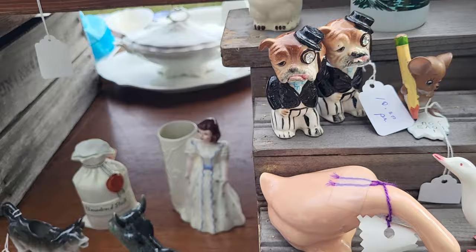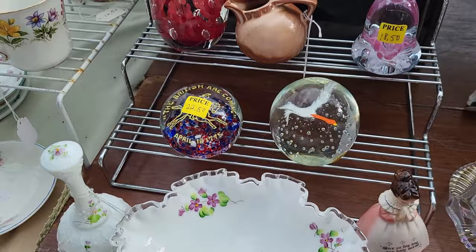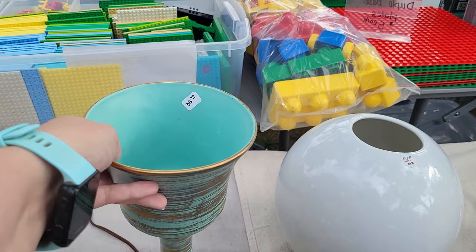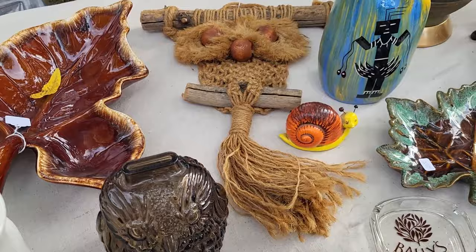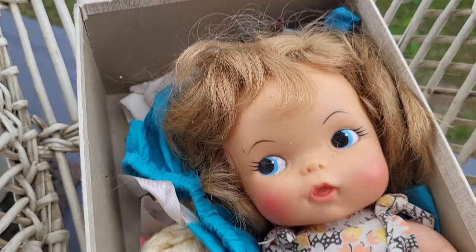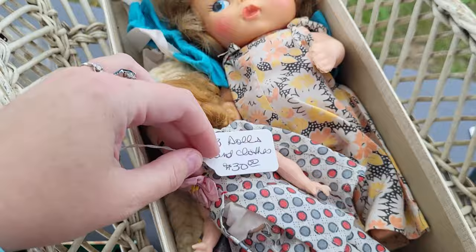It's pretty fun in here. Oh, the Pooter. It's a cool lamp base there. It's pretty pottery. Look at the little snail. He's heavy. Oh, cutie pie, little dollies in here. Got $30 for three dolls.